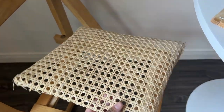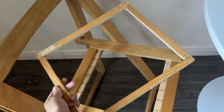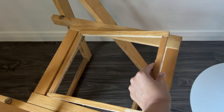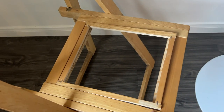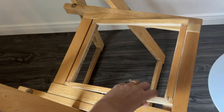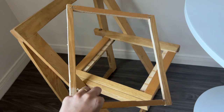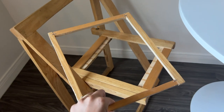So here is my failed attempt. We measured these little pieces to create a frame, and then you would attach the cane to it, but it's just too tight of a fit. We need to make these a little bit smaller to allow for the edges of the cane. So this is where we're at. I'm trying to find a solution to make this fit a little bit better.